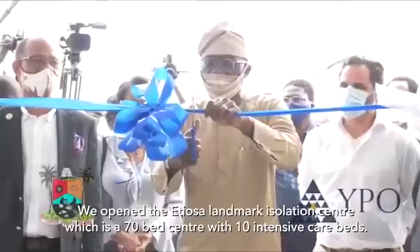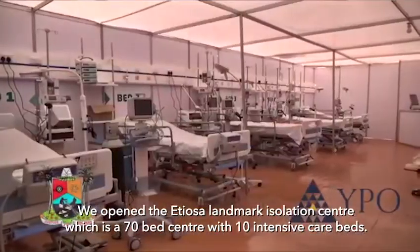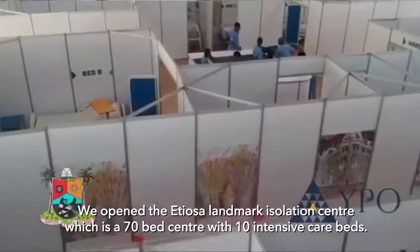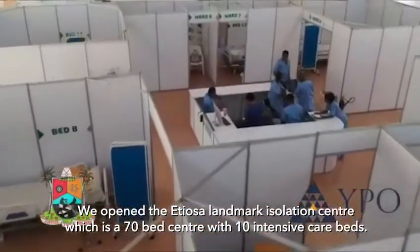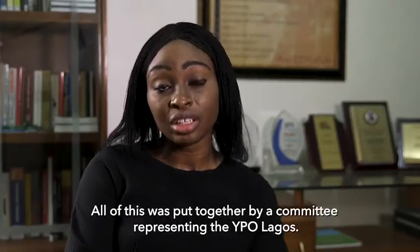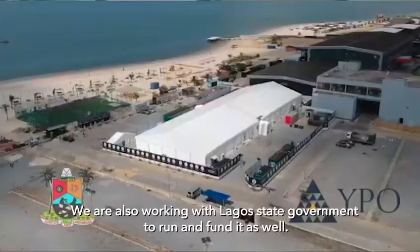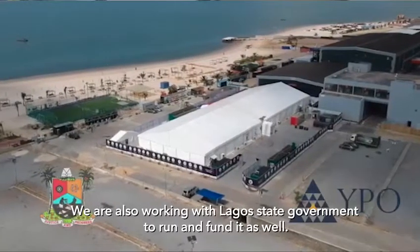We opened the Eti-Osa Landmark Isolation Centre, which is a 70-bed centre with 10 intensive care beds. All of this was put together by a steering committee representing the YPO in Lagos. We're also working alongside Lagos State to run and fund that as well.